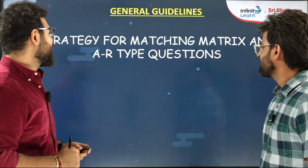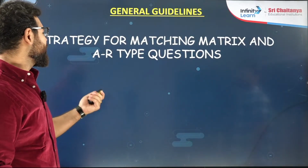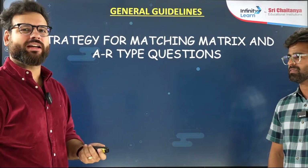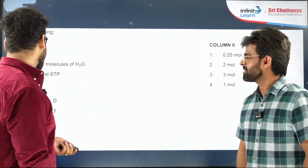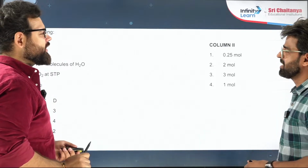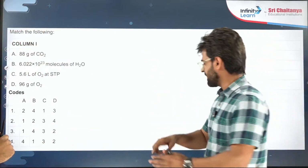And finally, we'll give a few strategies about match the following and assertion reason type questions. Assertion reason, sir has already explained to you. Sir will give you one example also. First, we'll see, if we get a question like this, which is a match the following type. What is your first strategy? What do you see in the question first? First, I will solve any one of these.